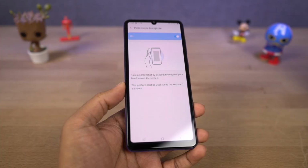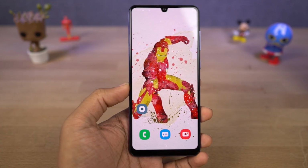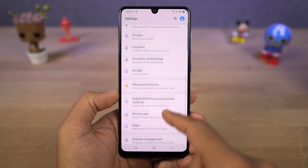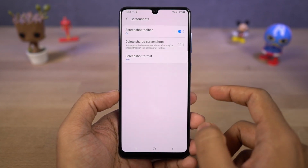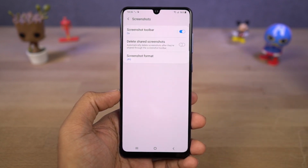Next we have smart capture. Now this is a very common feature found on many other phones, but this feature is only available on the high-end phones from Samsung. Now once you enable this feature, every time you take a screenshot, you get additional options to take a longer screenshot or edit a screenshot before saving it. Just in case you can't find this feature on your phone, make sure you have the smart capture option in additional settings.